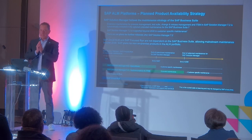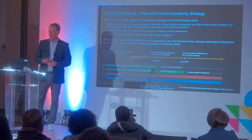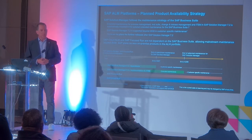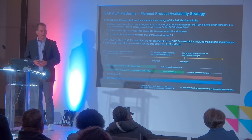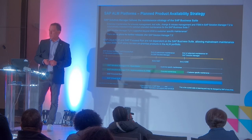If there's one thing to remember, it's SAP Solution Manager follows the maintenance strategy of the SAP Business Suite. That means mainstream maintenance is offered until the end of 2027, because SAP Solution Manager is on one of the 3 latest enhancement packages of CRM. And after that, it goes into customer-specific maintenance. There's nothing bad with that. Customer-specific maintenance means that you can still open a call at SAP or a message if something is wrong. If we know the answer, of course, we will tell you. If we have to do some research, we reserve the right to charge for that accordingly. And there is this very famous note, 52505, that explains all of the details and technical restrictions of customer-specific maintenance.